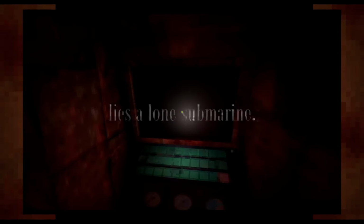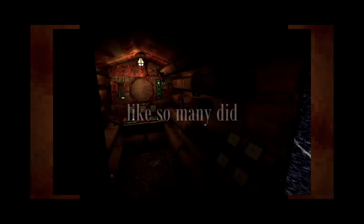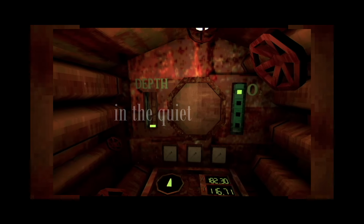Beneath the thick surface of an alien ocean of blood, the cold yet somehow liquid gore, lies a lone submarine. Within it, the last hope of the dregs of humanity rests upon a convict who has no hope at all. Let us pray that the iron lung will not breathe its last like so many did in the quiet rapture.